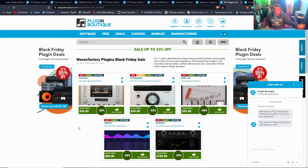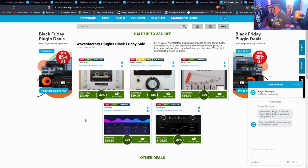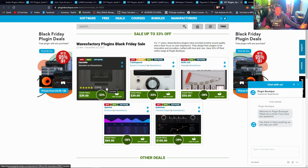Next up is the WaveFactory plugins. Right now, they are on sale. Bro, already off the bat, I'm going to say get Cassette. If you don't get anything from them, get Cassette. Cassette, in my opinion, is the best lo-fi plugin out there. I love Cassette. It's my top lo-fi plugin. It just sounds good. It works good.